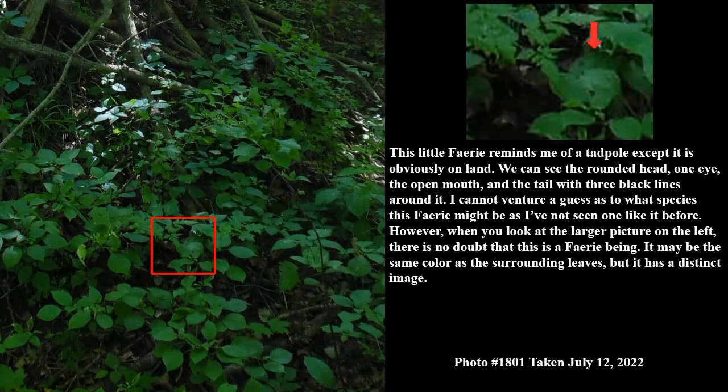This little fairy reminds me of a tadpole, except it is obviously on land. We can see the rounded head, one eye, the open mouth, and the tail with 3 black lines around it.